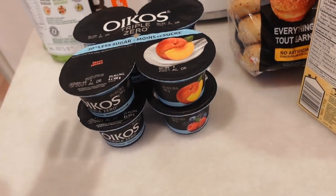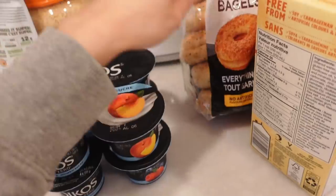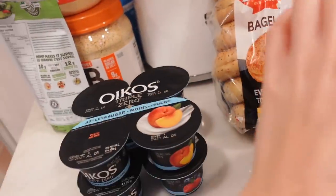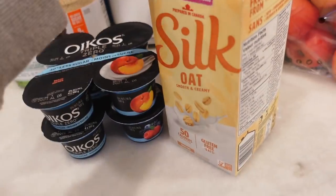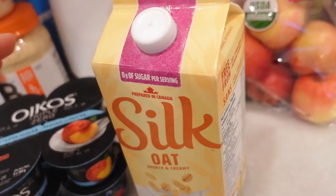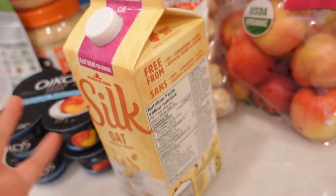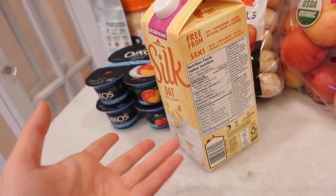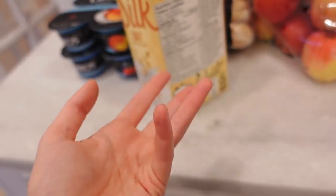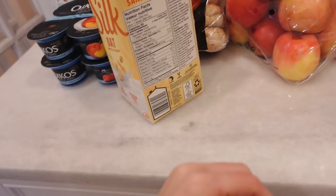I'm gonna try and eat more yogurt. I don't eat it enough, you know? I need some good snack food. So I got some of this. I got some everything bagels, and I already have cream cheese because I love having a bagel with cream cheese in the morning. Then I got some more of my oat milk just to have backup, because I use oat milk for everything basically that I would put milk in, like smoothies, my coffee, cereal, etc. Oat milk is the way to go.